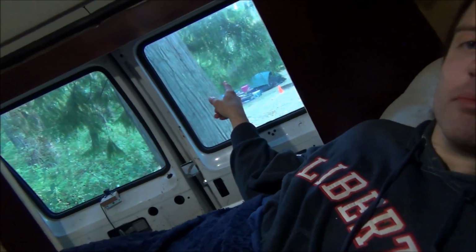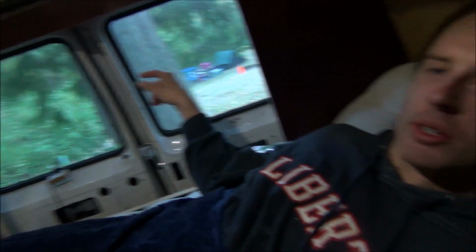But as you can see, I'm being lazy right now. I'm just lying in bed. I might work on the camper van sometime today. It's technically just a cargo van, but anyway, I might work on it as I enjoy my camping trip with a bunch of friends. There's my view. It's pretty awesome. I've already taken down the blanket that I had covering the windows.